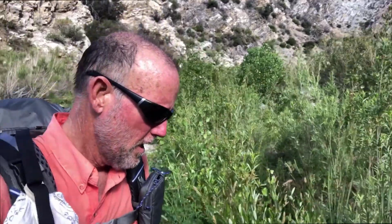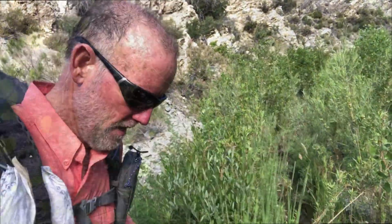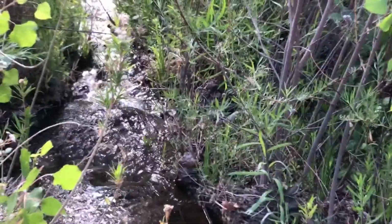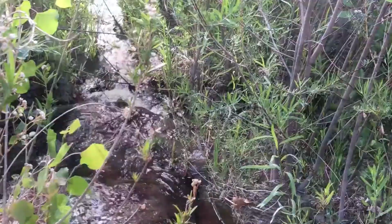The creek makes for about a 12-mile section of the trail where you don't need to carry water. You can, but as you can see, there's plenty flowing here. It's quite a contrast compared to the hot, dry, cactus-filled sections we've been hiking through. It's kind of nice to have a little section with some water like this.